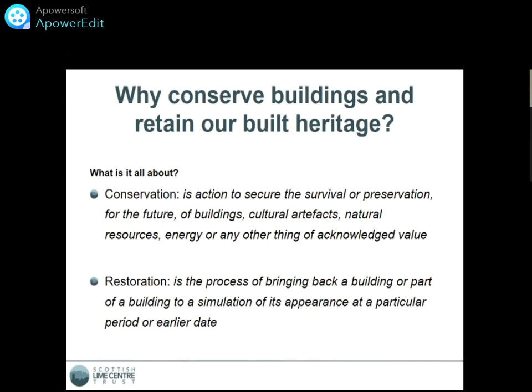So it's worth looking at a few definitions, so we're all reading off the same page, as it were. Conservation is generally accepted to be actions to secure the survival or preservation for the future of buildings, cultural artefacts, natural resources, energy, or anything of acknowledged value. Restoration is slightly different. That's the process of bringing back a building or part of a building to a simulation of its appearance at a particular period or earlier date, and should really be based on proper documentary evidence.